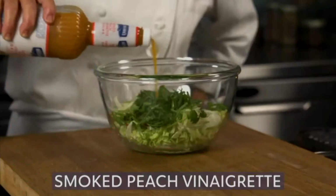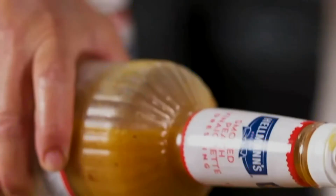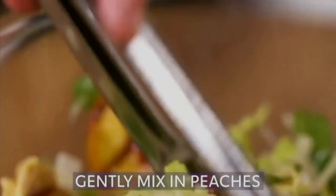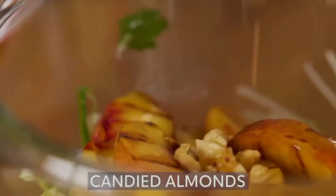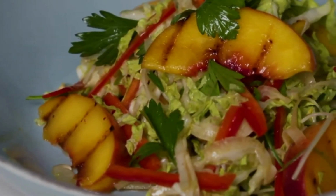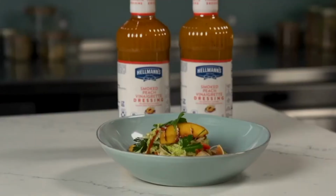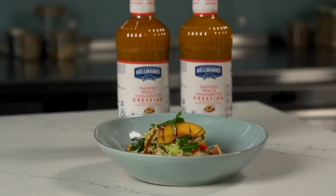Add the vinegar, smoked peach vinaigrette, salt and pepper. The smoked peach vinaigrette is made from real peach puree and has a delicious full flavor. Finish the slaw by gently mixing in the peaches and candied almonds. So here's our finished side salad. Grilled peach and Napa cabbage slaw, dressed with a subtly spiced Aleppo pepper, almond and peach vinaigrette. Delicious.